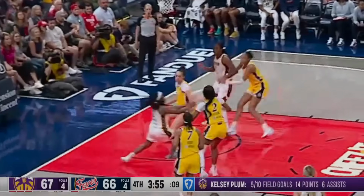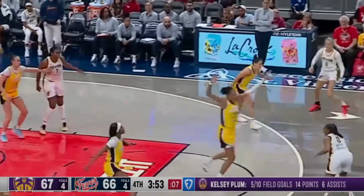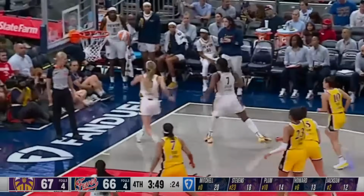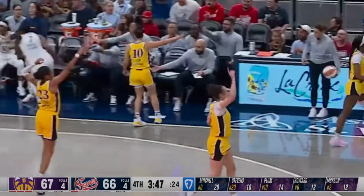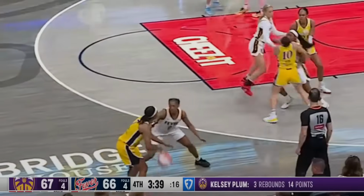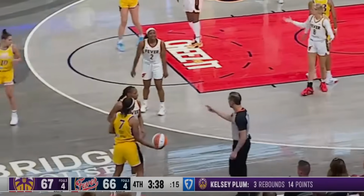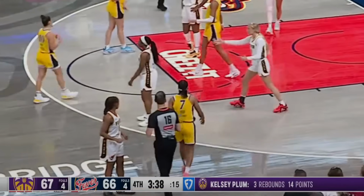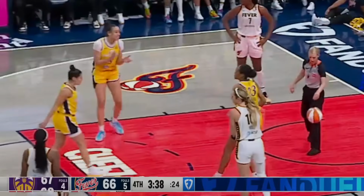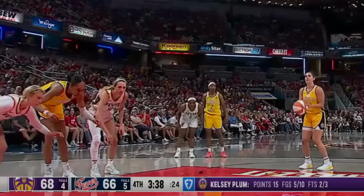Hull thought about it, finds McDonald on the drive, Cunningham, extra pass, Mitchell sidestep. Oh, everything but the finish. Hull back to... and again, fouls here are free throws. Put the Sparks up by 3 here. Line by Kelsey Plum.